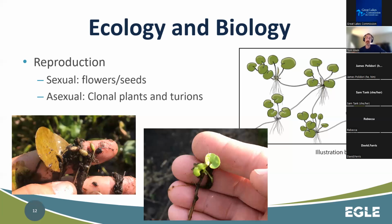So one of these guys sprouts to become a single plant. That plant, over the course of the summer, sends out runners and daughter plants, and the literature says that a single plant can cover up to around a square meter after a single season of growth, with all that clonal reproduction. And then each of those plants from that clonal population can produce numerous turions, somewhere in the range of 10 or so.